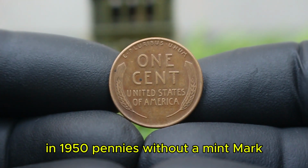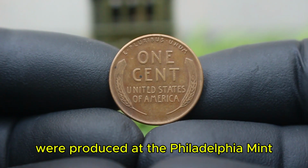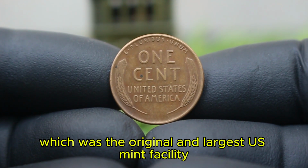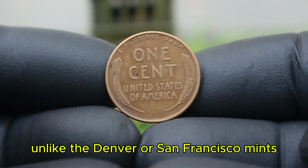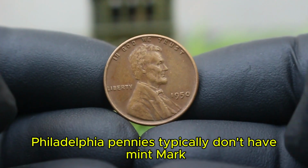In 1950, pennies without a mint mark were produced at the Philadelphia Mint, which was the original and largest U.S. mint facility. Unlike the Denver or San Francisco mints, Philadelphia pennies typically don't have a mint mark.